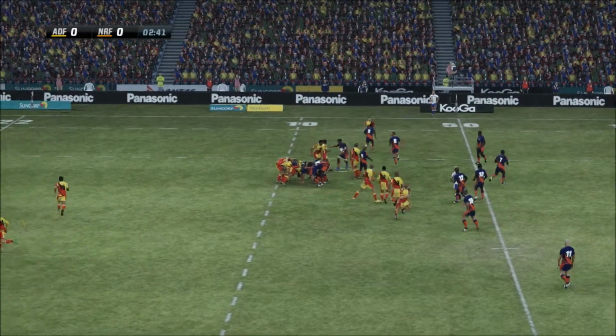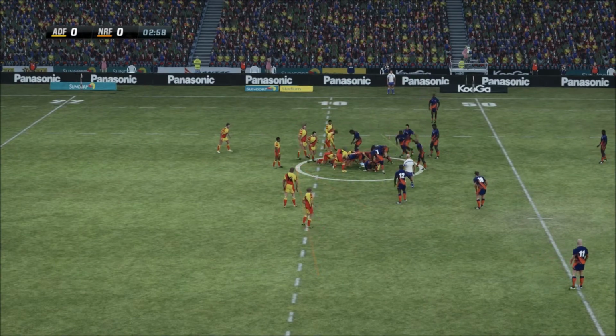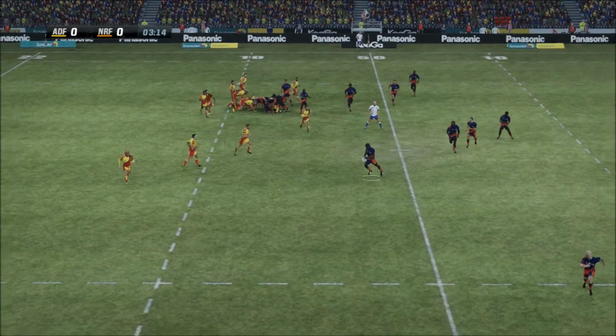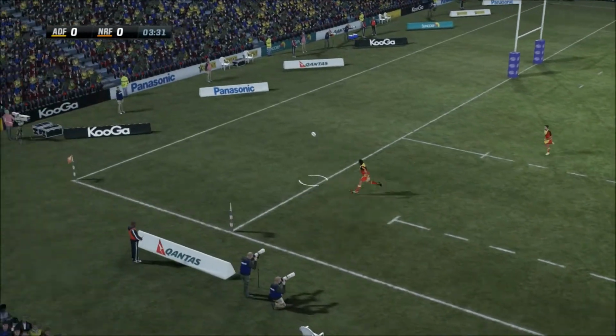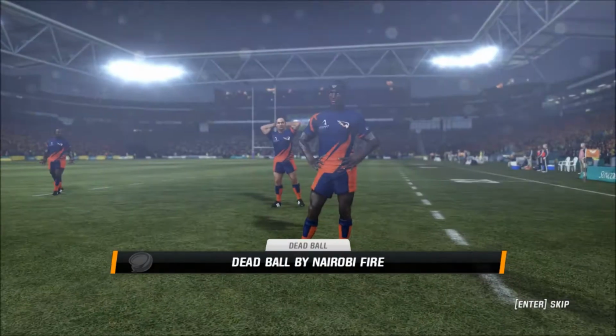Halfback takes the ball. Peterson tries to fend off the number 10, but can't. The number 9 picks it up. The second 5/8 unleashes a big punt. So we should come back for the scrum here.